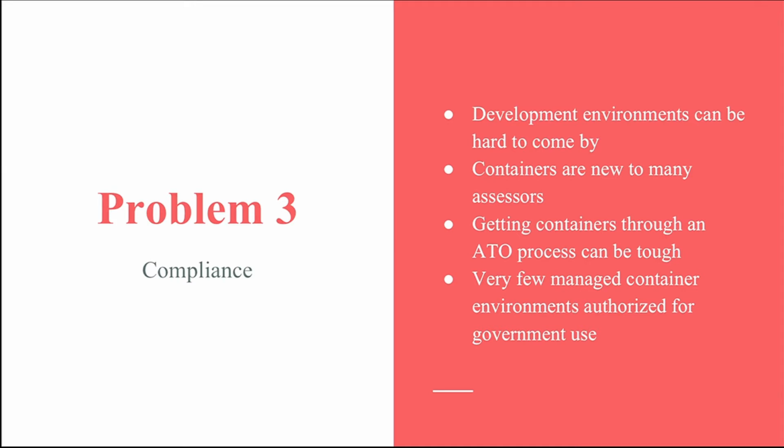Compliance. This brings us to the big one. So development environments can be hard to come by, right? Okay, we've picked a technology we want to use. Cool, I want to try it out. Oh, sorry, your machine's locked down. You can't install anything because this is government. So that requires review and approval processes and going through your help desk, et cetera, right? That can be a long cycle to even get to being able to start the command just on your computer, much less being able to install it anywhere real, like a server. So that procurement, that setup, et cetera, can really block even starting to play with the technology.